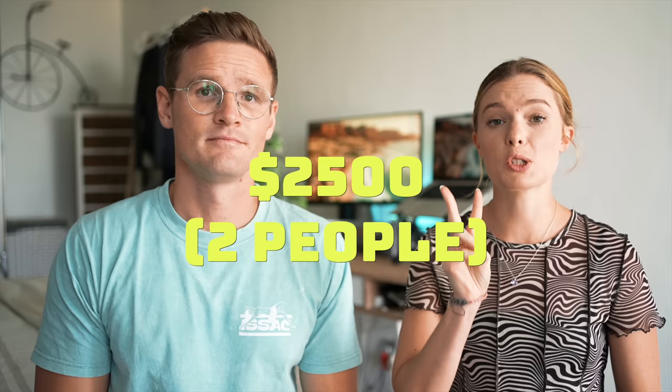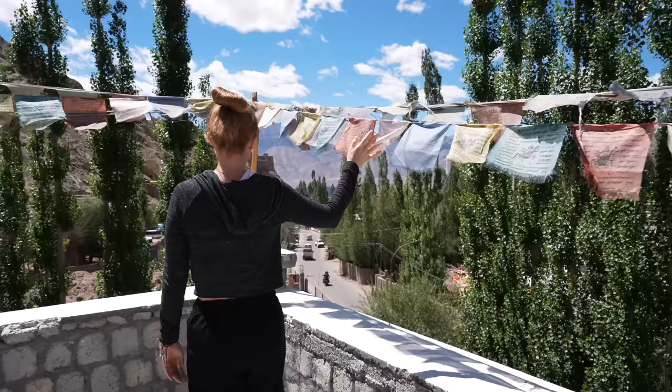Next up is budget. How much should you plan to spend in India? Ultimately, the price does depend on you and your itinerary, but we can safely say India was one of the most affordable countries we've ever visited, probably tied with Vietnam. For 1 month in India, we spent 2,500 USD for two people, and the majority of that was spent in Ladakh in the north. That was quite an expensive trip for us as South Africans.